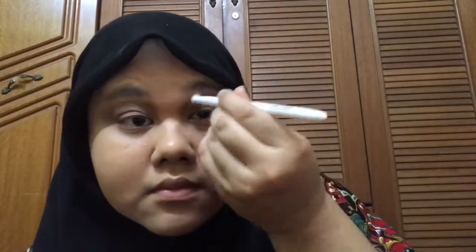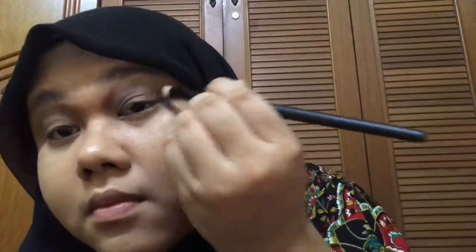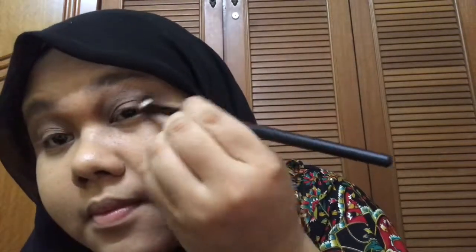Using the same shade, I gunakan untuk my inner corner pula. I think I want to do a halo, so yeah, I put it on my inner corners lah. And then we blend. And then with a dome-ish angle brush, I use the shade Greige to darken the inner corner, nak bagi nampak ada shade sikit, as well as the outer corner.